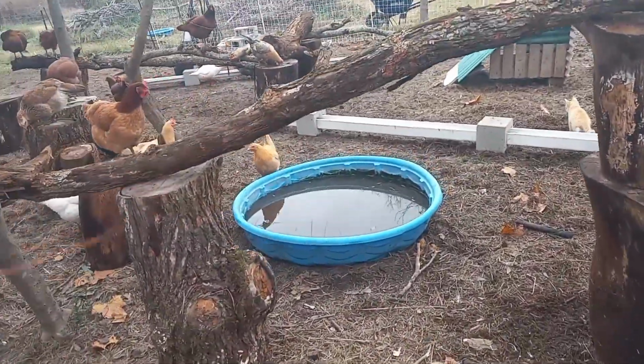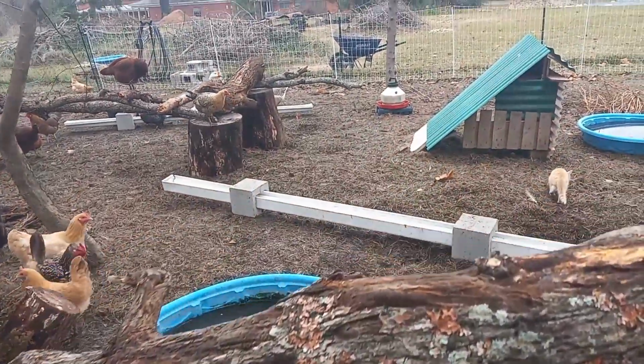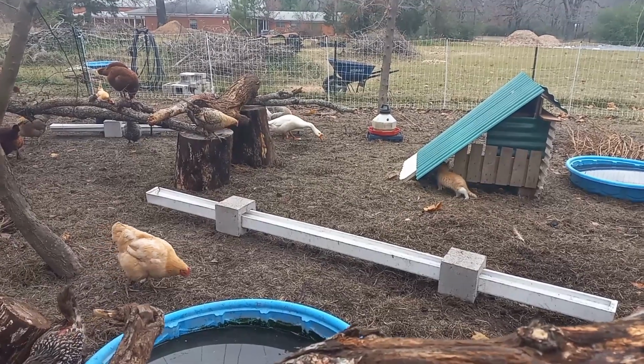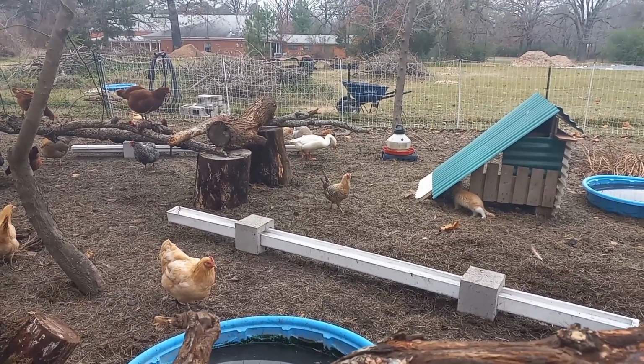Applesauce, what you doing, buddy? Little farm cat. Pretty cool. At least we think so.